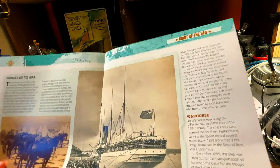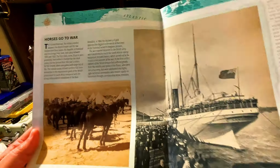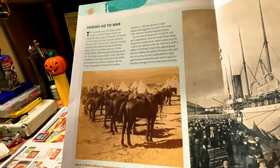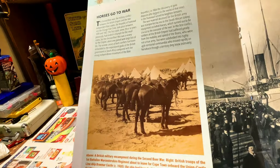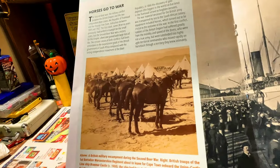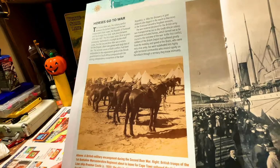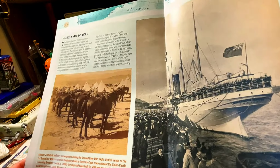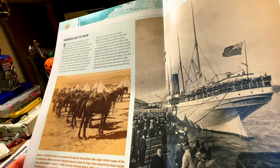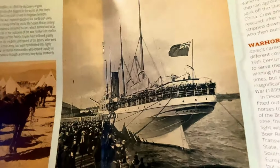Ooh, what's that lovely, lovely ship? A British military encampment during the Second Boer War. British troops of the 1st Battalion Worcestershire Regiment about to leave for Cape Town aboard the Union-Castle liner ship Braemar Castle. The ship had been built in 1898 and deployed to the Southampton to South Africa route in the summer of 1899. That's a beautiful ship.